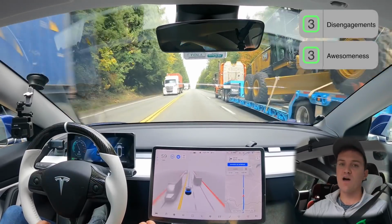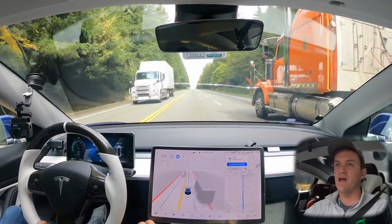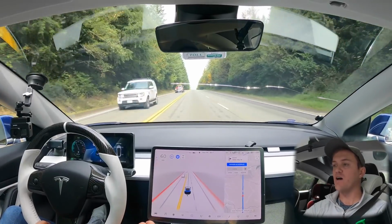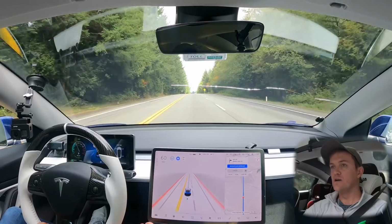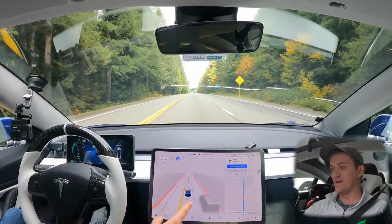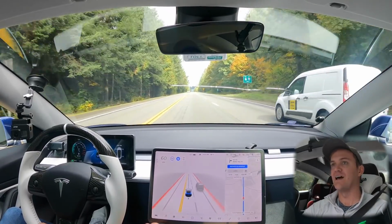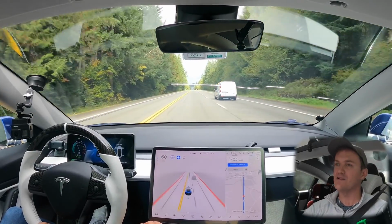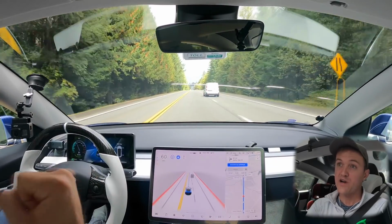Well, that's one thing about driving in a Tesla. Hills mean nothing. You feel no strain, no pull. Like it's really not having to try hard at all to get up these hills. This little tiny van has been trying to pass me this entire way. Look at this guy. He looks like he's going to actually get it before the lane ends. Some people just do not want to be behind a Tesla. They're just so, man, how dare you not speed.